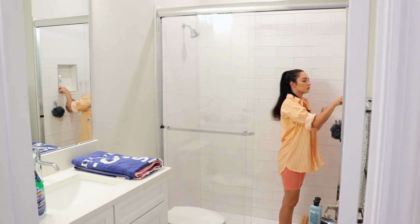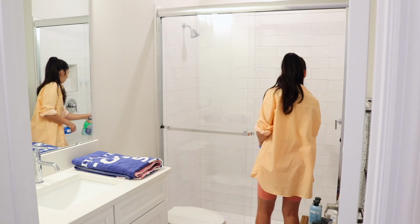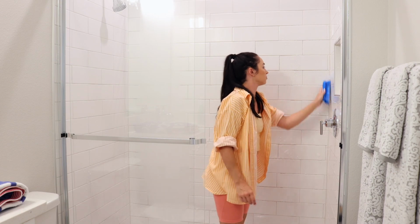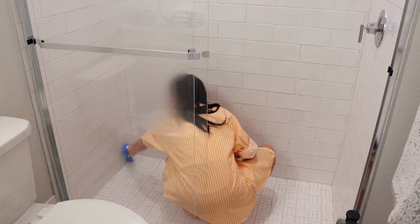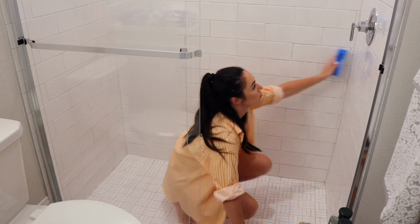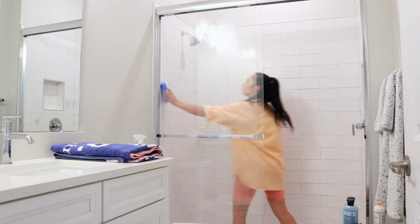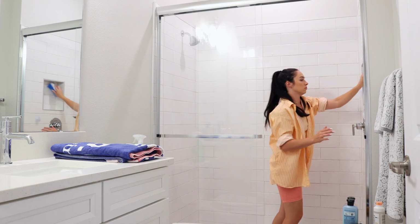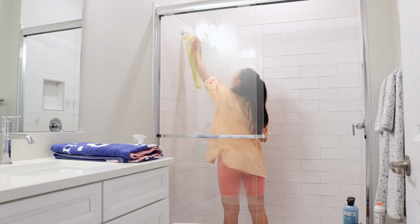So here's the before. I'm going to get all the products out of there, and then I'm using the same thing I used on my shower, that Scrubbing Bubbles foaming shower spray. Same routine in here, just letting the product sit for about a minute, scrubbing it, rinsing it a little bit, wiping it down with a wet towel, rinsing the towel, and then wiping it down again.